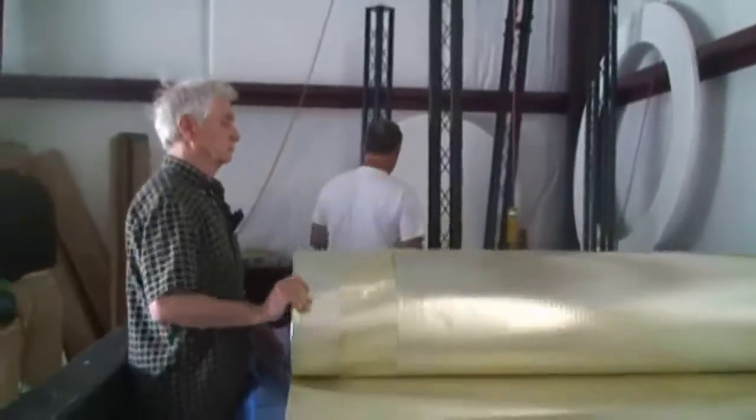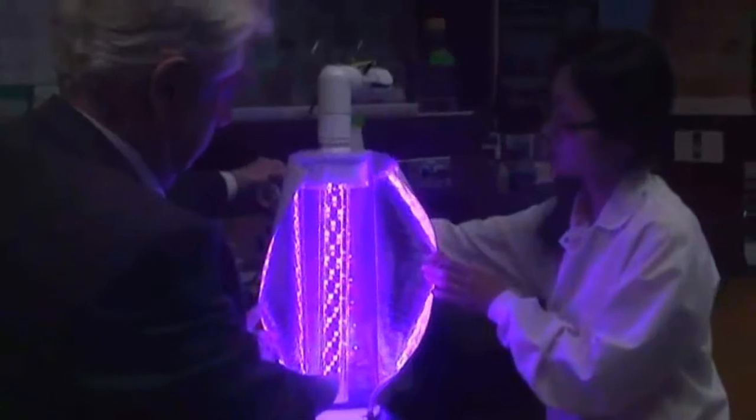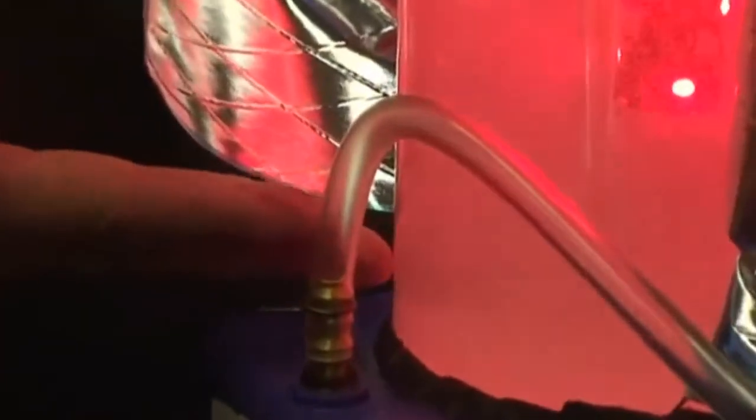The tank itself is made out of a very thin mylar, so the cost of a closed bioreactor we've forced down from hundreds of thousands of dollars to under $1,000 a tank. So the cost of a closed bioreactor, we've revolutionized that. The injection of the flue gas, we've revolutionized that by the proper injection of the flue gas into the algae culture. Very, very small bubbles. So there's a lot of components to our technology that brings us to the product.